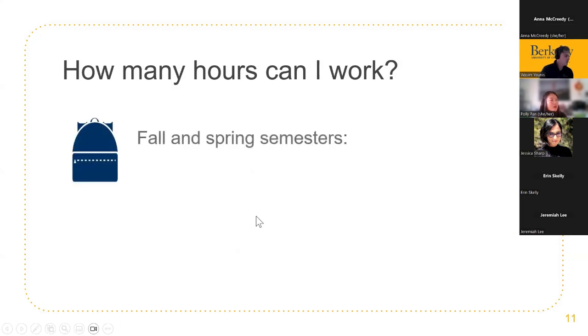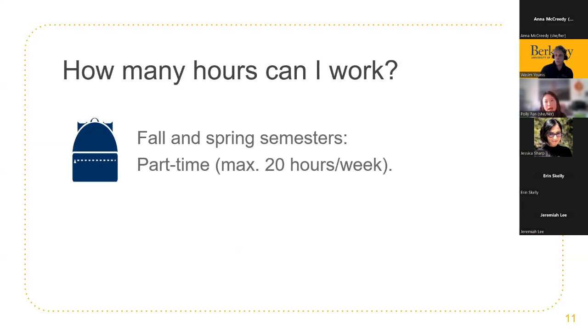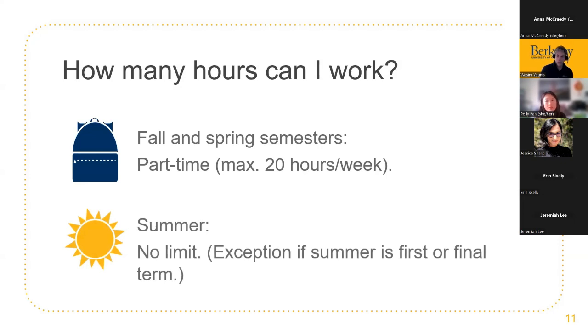How many hours can I work? This is very important, which is why we repeat it a lot in this presentation. In the fall and spring semesters, the cap is 20 hours. Don't work over 20 hours. While school is on break, such as summer vacation, there is no limit, unless summer is your first or final semester. Some students may graduate in summer. Then that summer will be considered a regular semester instead of your annual vacation. That means in that summer, you can only work part-time.